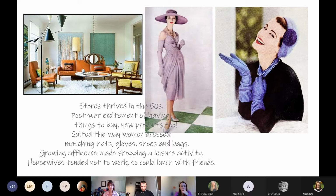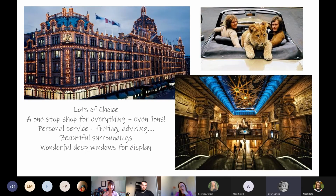because women wore gloves, hats. They wanted everything to match. So they might go to the dress department and then the assistant would take them to the glove department, then the hat department, and they would get everything to match. So having everything all under one roof was very important.